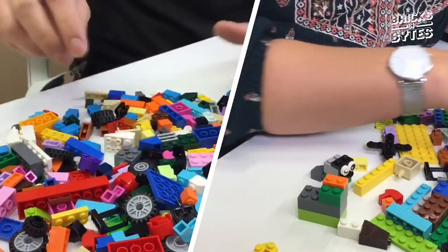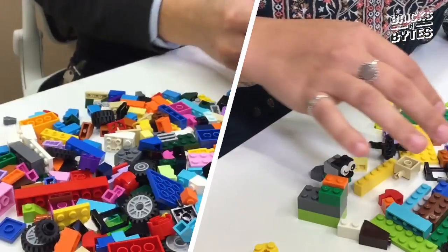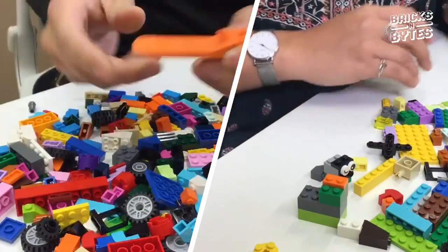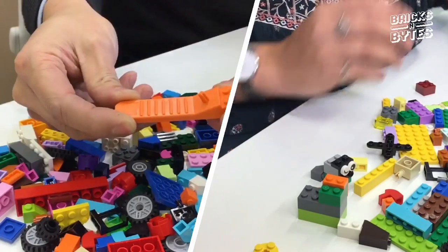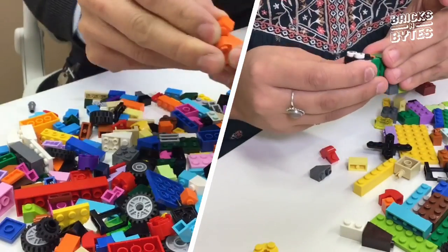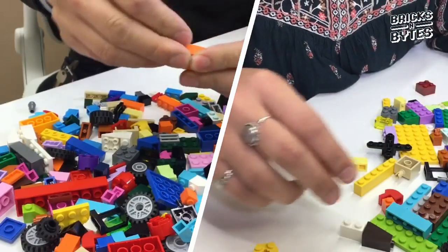I haven't even started. Okay, let's do some. Now, it's always great when you need a piece you don't have. You've got to get creative. I'm going to use this piece. This is actually a brick separator, but we're going to use it as a Lego piece.